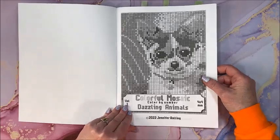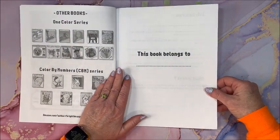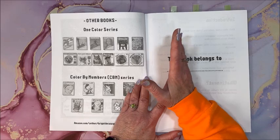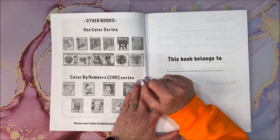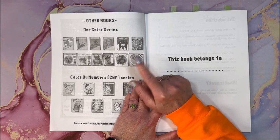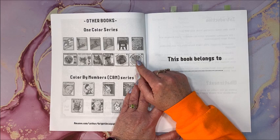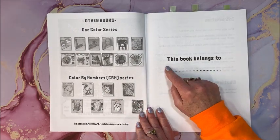So we do have the title page. Again, these are 4 by 4 millimeter. Does show their other books. They have a lot in the One Color series. And I've been asked a number of times what other books there are out there for One Color coloring. And Jennifer Rowling has quite a few. Some of you were looking for the One Color lines, which maybe most of you know are also my favorite One Color books. And they said that they do plan on coming out with some more. It's like, yay. And then here is their Color by Number series.